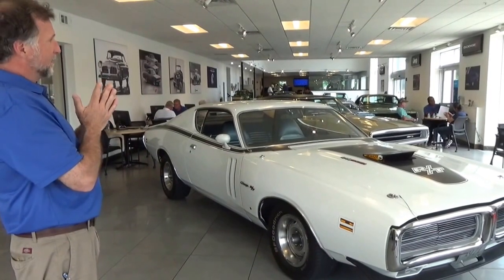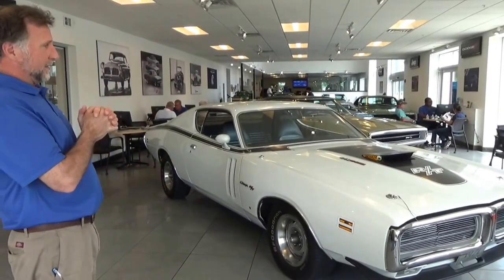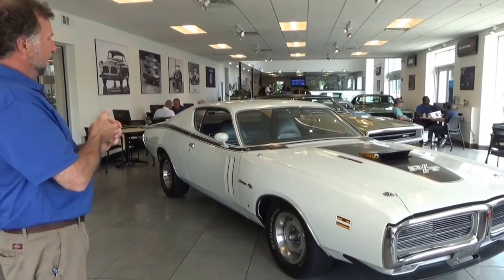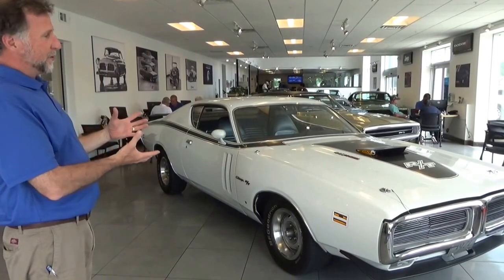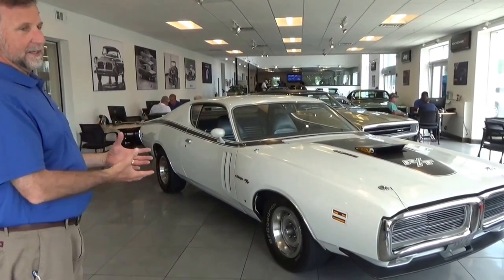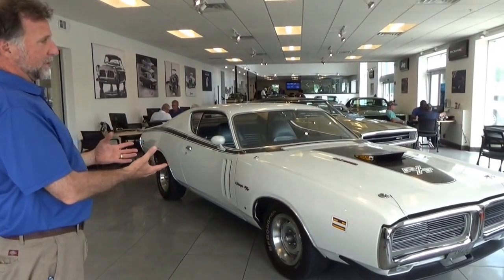One of the reasons I like Mopar so much is they had to work a little harder to get people's attention. They always had, in my mind, the edge on colors and graphics and styling and horsepower and the like. This is a Charger RT.